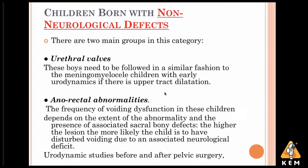Other abnormalities, which are non-neurological but may reflect on vesicourethral function, like anorectal abnormalities. The frequency of voiding dysfunction in these children depends on the extent of the abnormality and the presence of associated sacral bony defects. So the higher lesion is more likely to disrupt voiding and lead to voiding dysfunction in these patients. And here, because they will definitely go for surgery, probably you need to do urodynamics pre and post surgery.